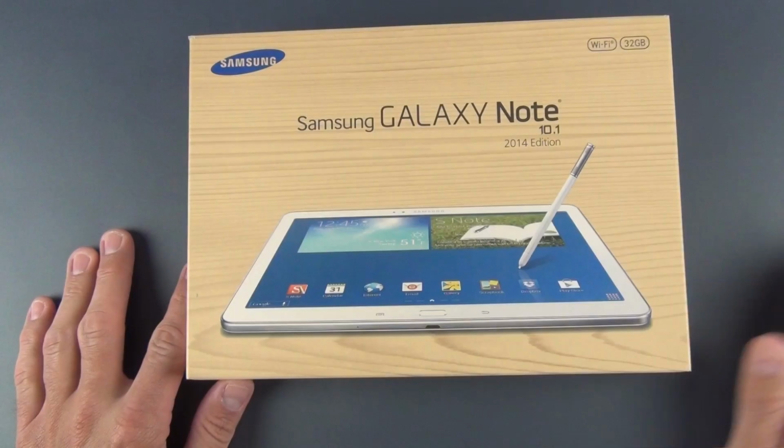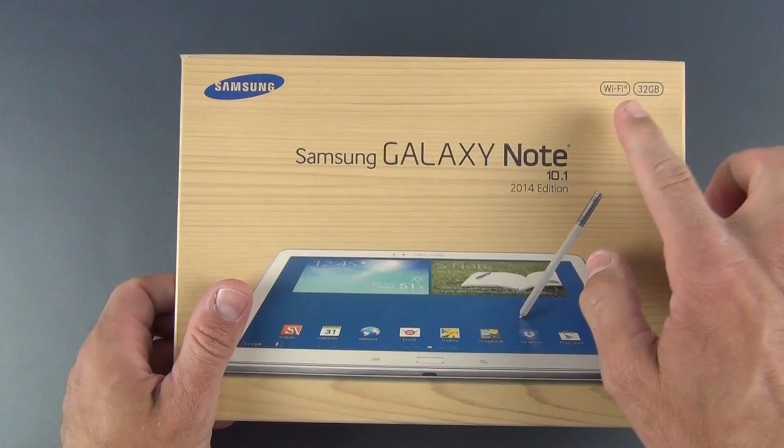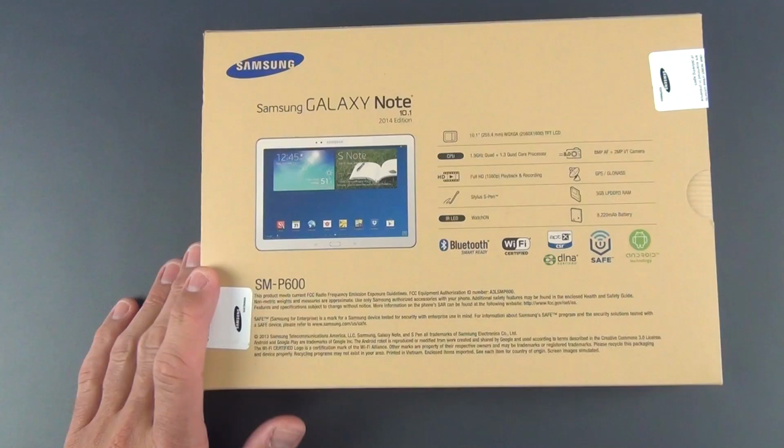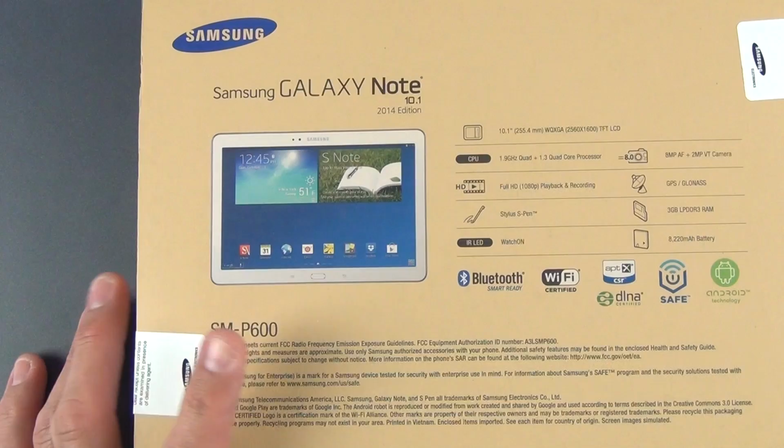Now, the version I have here is Wi-Fi only, so this is a 32 gig version. You can get this in 16 or 32 gig in Wi-Fi configurations. You can get a 64 gig version if you want LTE. Now, there are three versions, just like the Note 3. So there's an SM-P600, which is the Wi-Fi only version. There's also a 601 for 3G and a 605 for LTE.